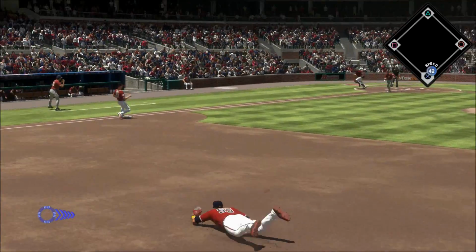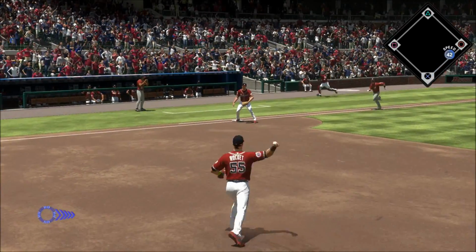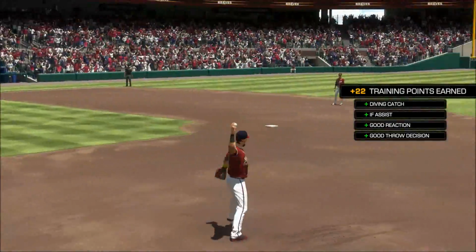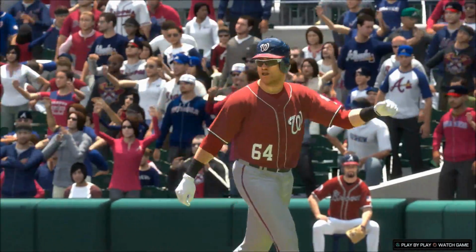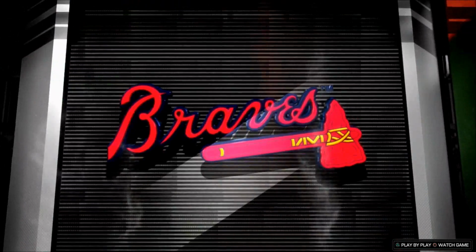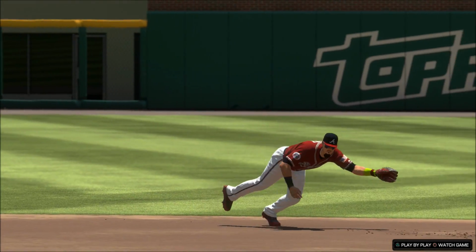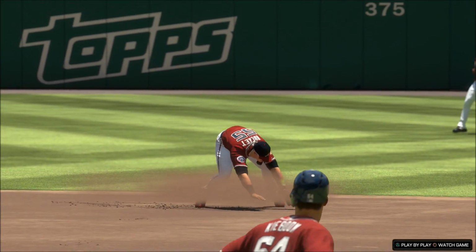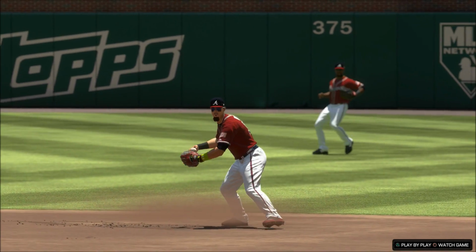Hit out towards second. Oh, look at the dive. He gathers the throw. What a play. Big league play in the hole right there, and that's a pretty good example of why getting hits at this level is so difficult. You know he was running down the line thinking, for real? You gotta be kidding me.